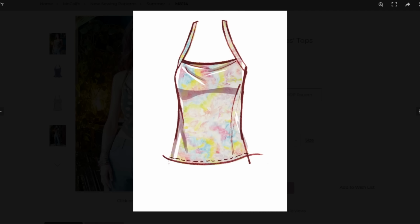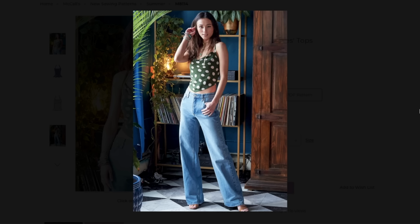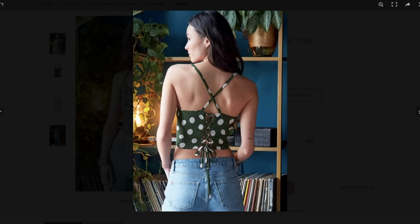There it is in tie-dye again without the ruffle. And then your asymmetrical hem. It's a super, super cool, cute look. I'm kind of glad to see it come back. I don't want to be showing this part of my body though, but for those of you that can, I actually really enjoy it. Okay, the back is lace up.